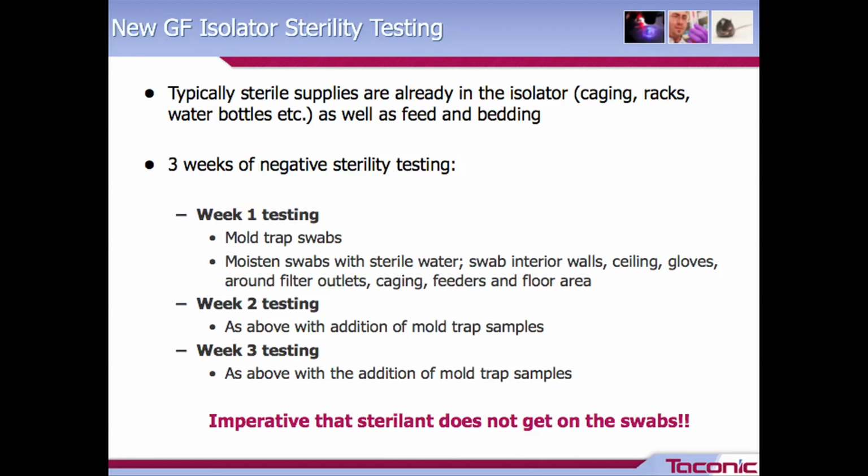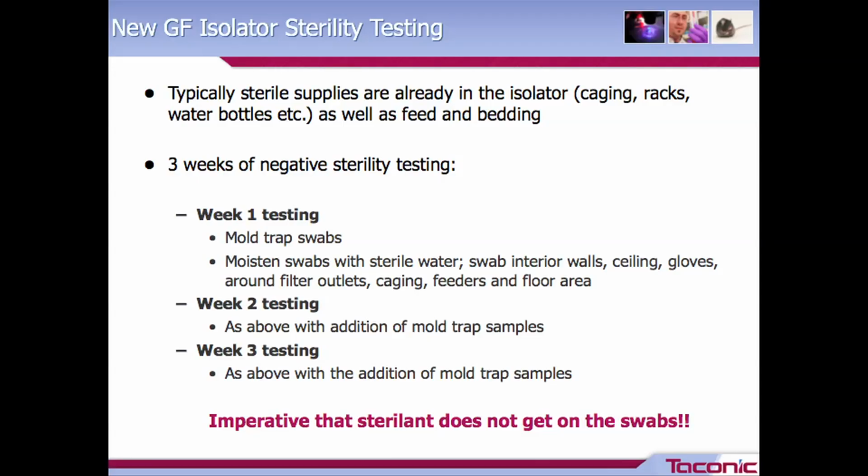So I'm going to talk to you about something called a mold trap. And I'm not sure if everybody does this or not, but we find it very useful at Taconic. It is the key that finds fungal mold contaminants almost every time if they're in there. I'll tell you a little more about that.